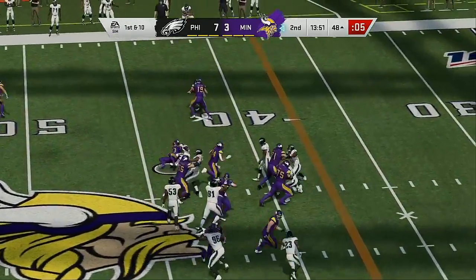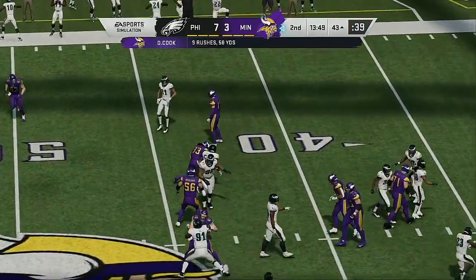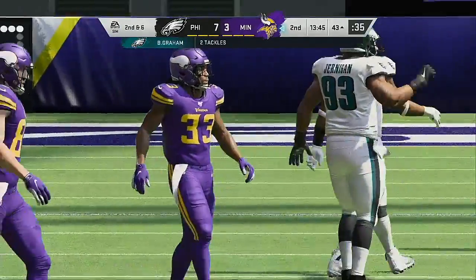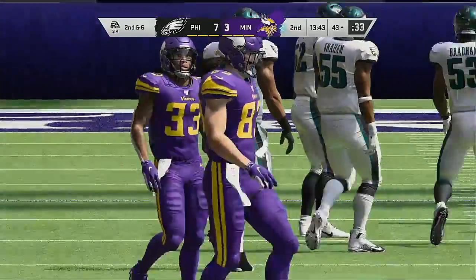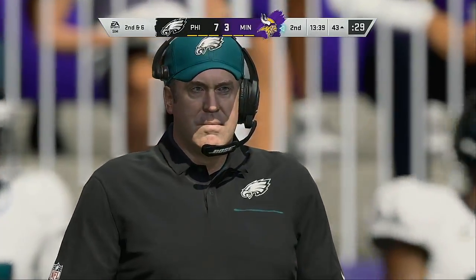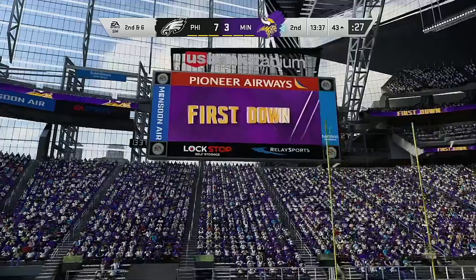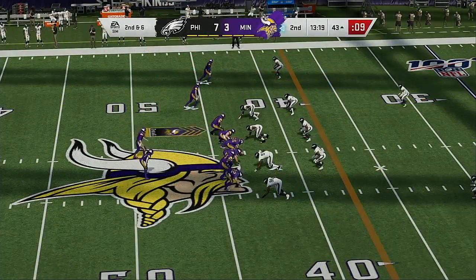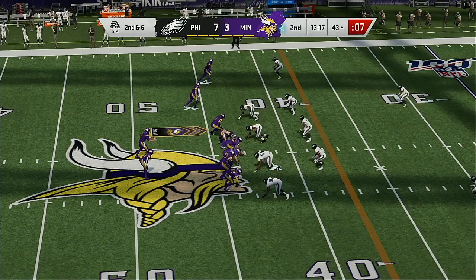Now Cook. He'll get about 4 here, down to the 43-yard line. I call that play a success. A nice inside run sets up a very manageable 2nd down. A very solid gain on that play. Following the pickup of 4, here's 2nd and 6.